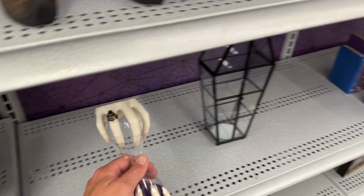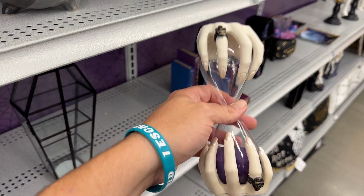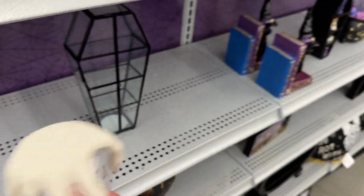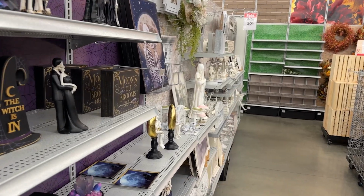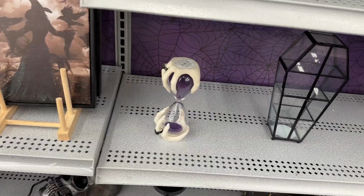Now, we saw this with the Haunted Forest collection that they have a little hourglass here. This one is very elegantly spooky here. $23. I am again going to flip this over. I found out in the Haunted Forest collection that it was not an hour. It was probably about a half an hour. I ain't going to stick around and find out, but I'll let you know.